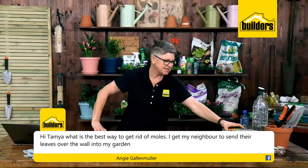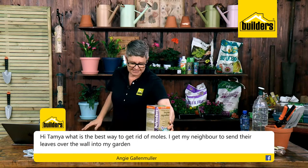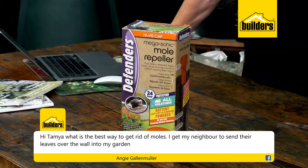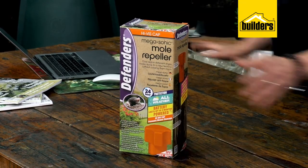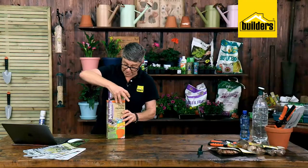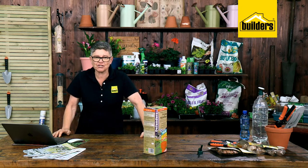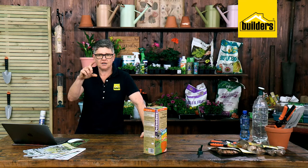Okay, how do you get rid of moles? Guys, it's with us. It's the mole repeller. If I tell you I've got about six in the garden, it is a very true story. I don't even know if there's one in here. No, because I took it out. The mole repeller, it works. And it works as long as the batteries are charged. Okay, so get yourself one of those little rechargeable battery stations. All we do is we've got, it takes four or six.